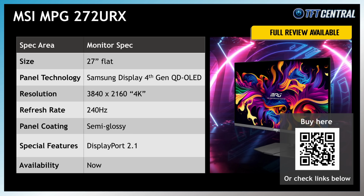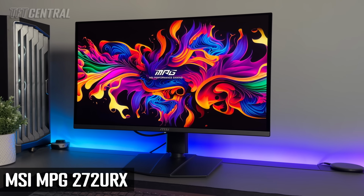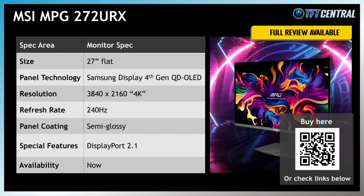The equivalent MSI MPG272URX is an alternative option with the same 4K resolution and 240Hz refresh rate. It's built around the same panel as the Asus model, but their screen lacks a BFI function, but it still has DisplayPort 2.1 connectivity, and you'll probably find this model at a more attractive price point as well.